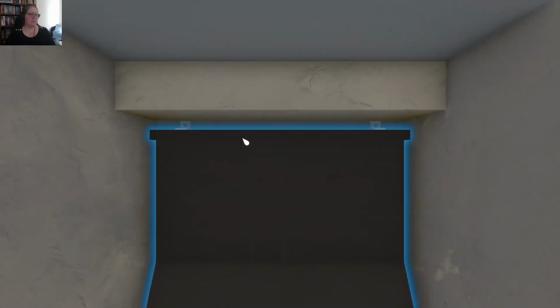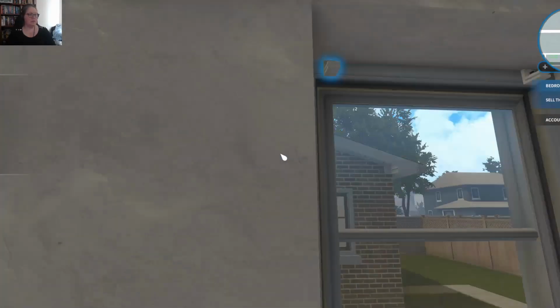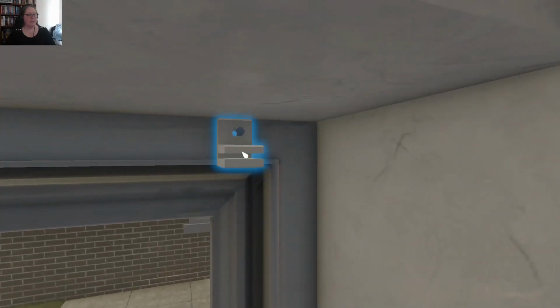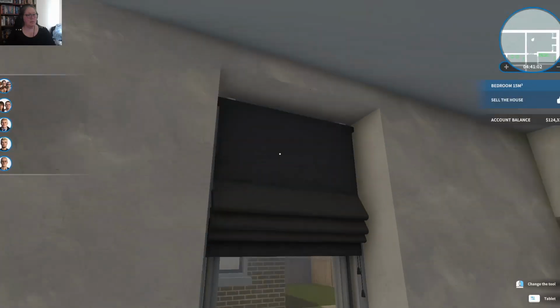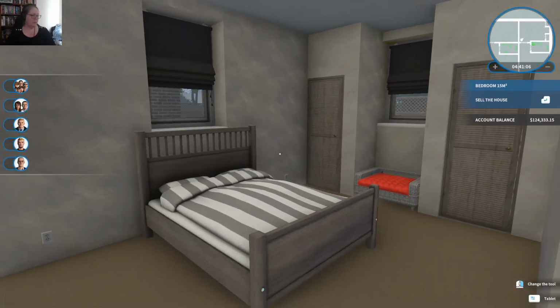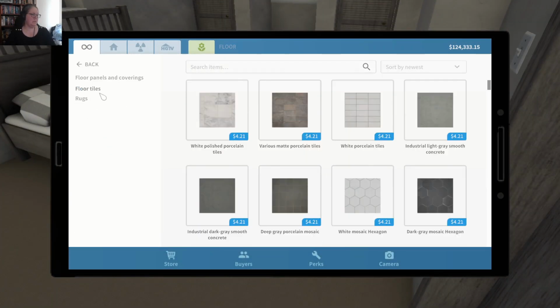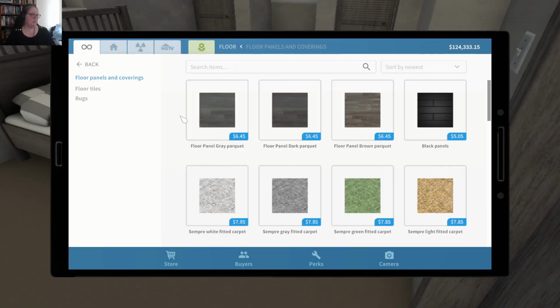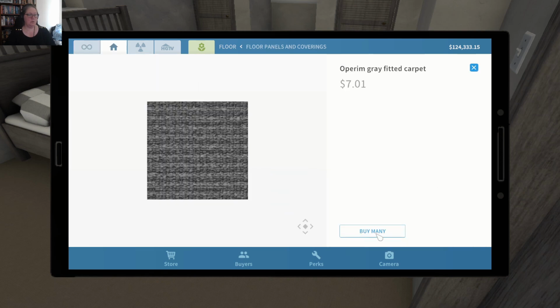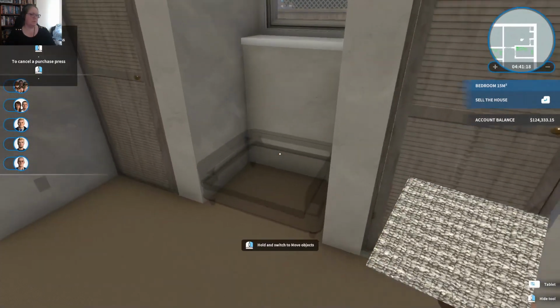Okay, so just get this in. So I'm thinking we will probably get this side of the house done today in this episode. And we will probably, there we go. Oh, let's fix the carpet. I think the carpet just needs to be the carpet we used in the lounge room. This nice opera. Definitely does not need to be red.